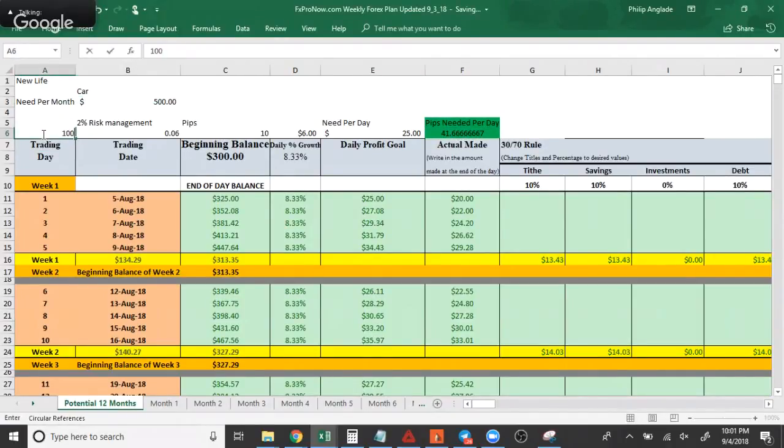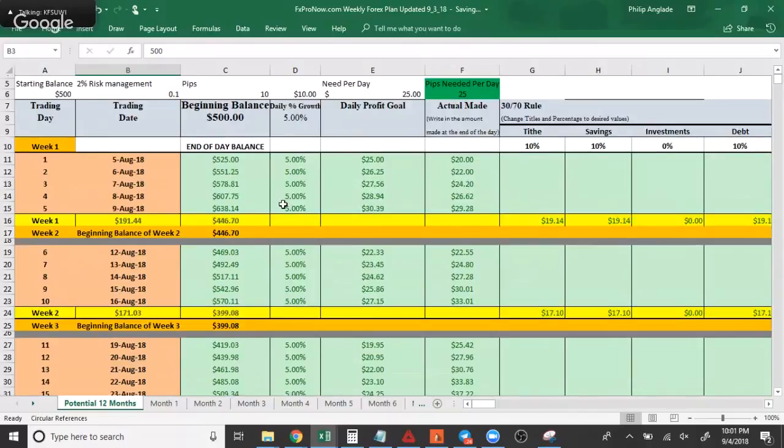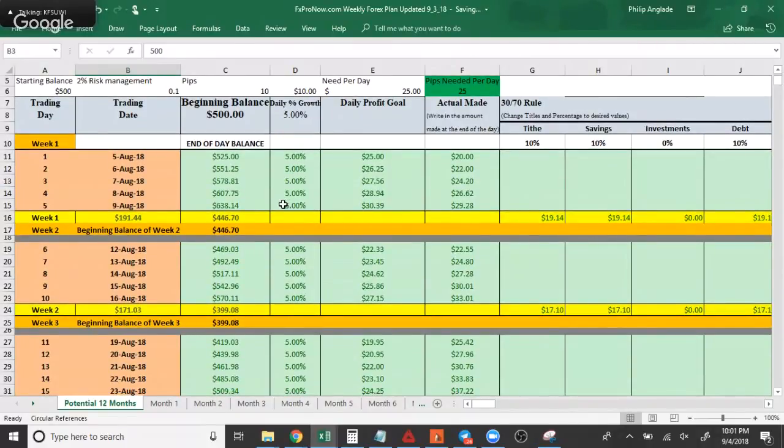Let's say you started out with $1,000, 2%, then you only need 12 pips to make this happen, right? So it's saying you need a 5% growth every single day in order to make this goal of $500 that you want to withdraw every single month. That's the goal, withdraw. You don't want to just make money in this game and not take any out, because then you're just playing video games, if anything, right?